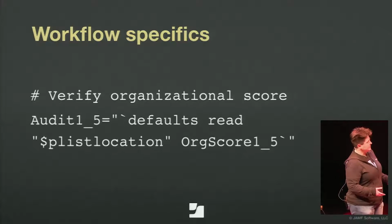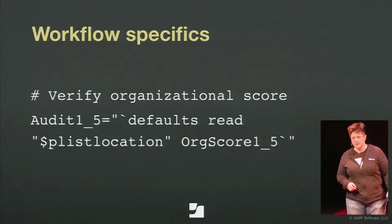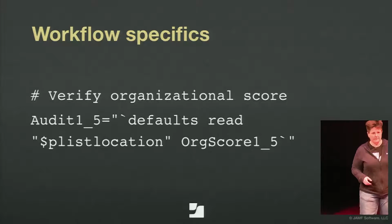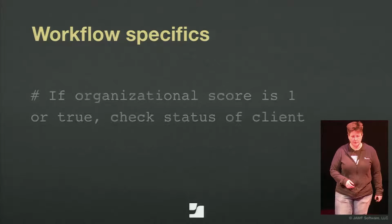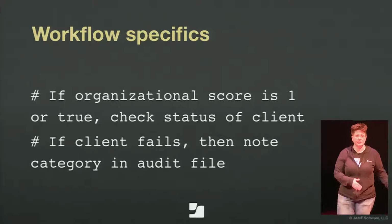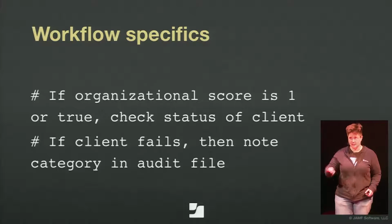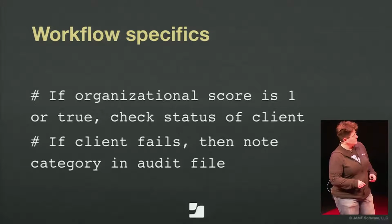So the workflow looks like this. The example here is for item 1.5. It actually looks at the plist item to see, is 1.5 true? If yes, then I'm just going to move on and actually do something about that. If not, cool. If it fails, I'm actually going to perform the queried action, and if it's not compliant, then I'm going to log that and move on to the next test.